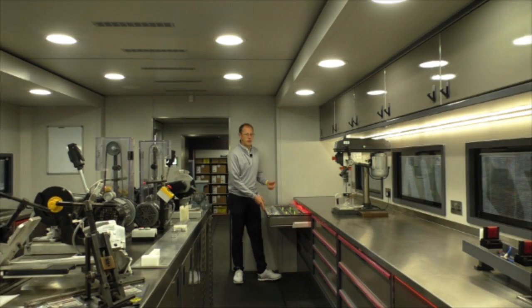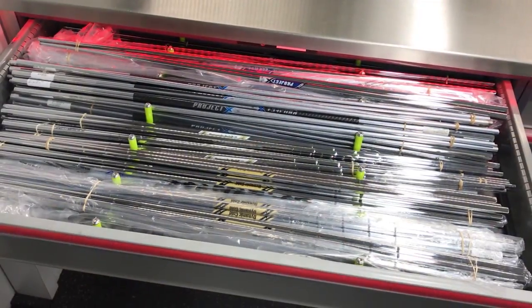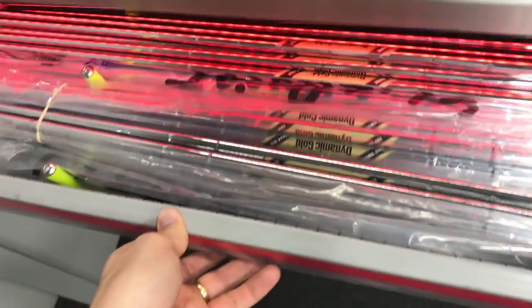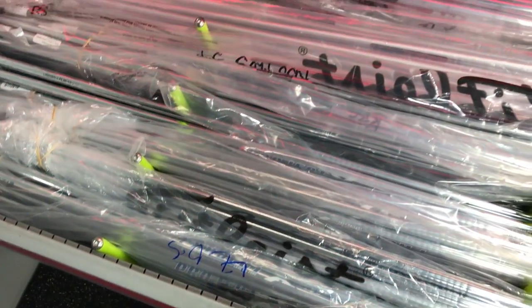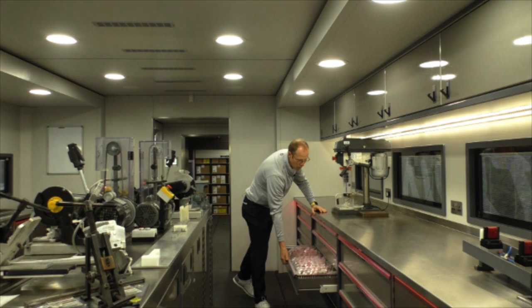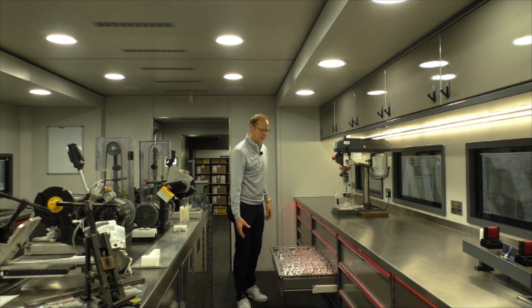If I start over here, you've got all of your iron shafts. The guys were telling me that still out on tour, Dynamic Gold is by far and away the most popular iron shaft. So that's what you see the majority of here. You also have some Project X. Each of these drawers is just filled with shaft after shaft after shaft. Next space along, you've got two top drawers have more shafts in, and then you reach the area with all of the different Titleist Vokey wedges.